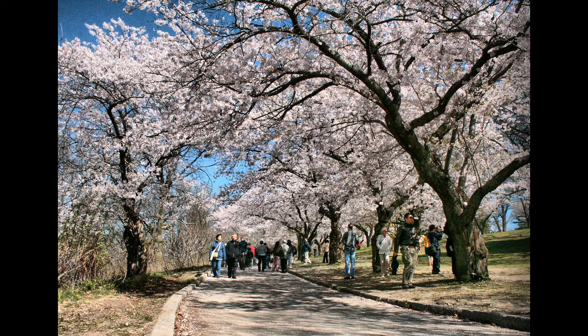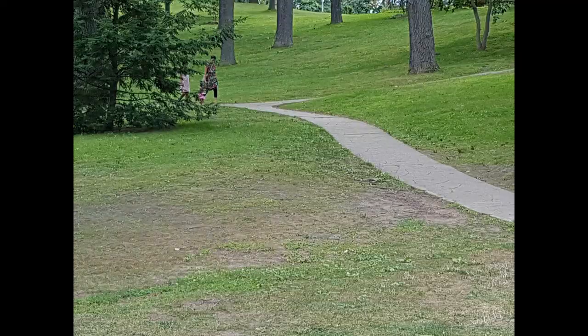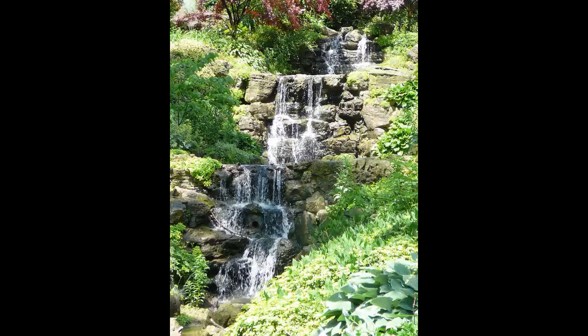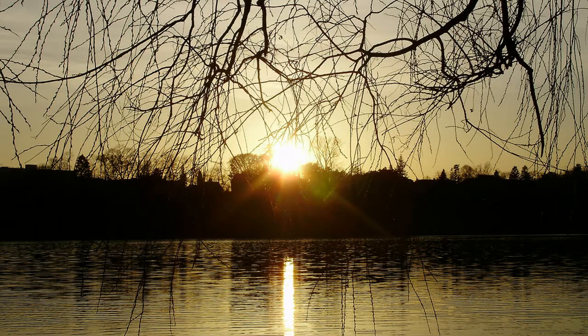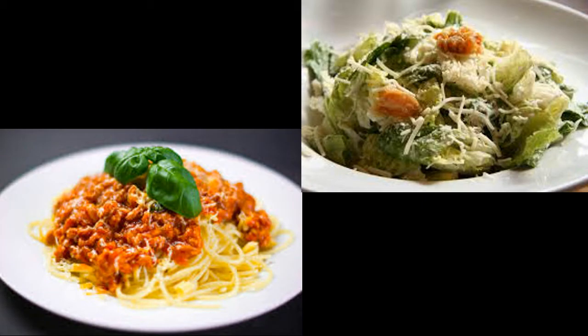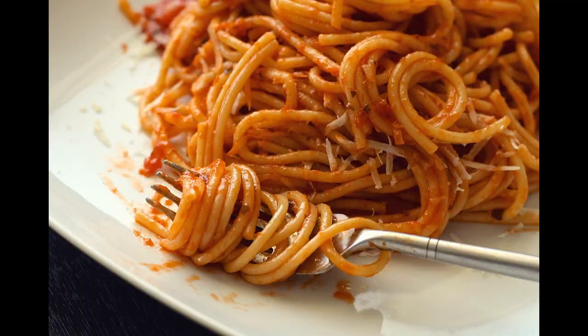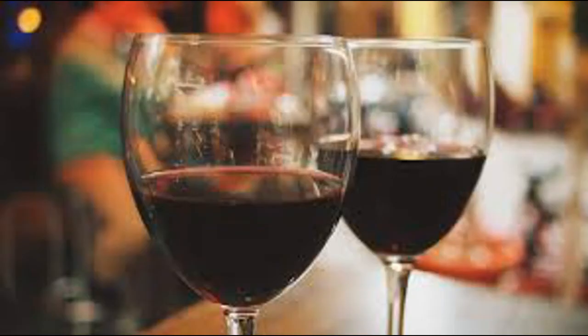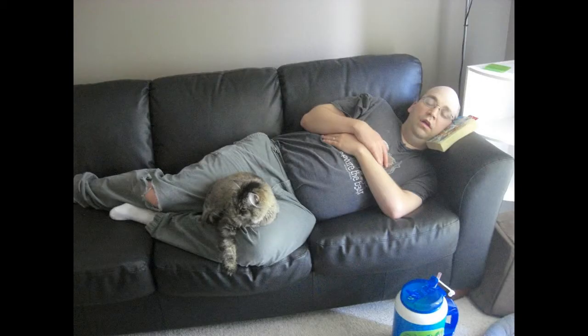Do you see all the people standing about? The cherry trees are blossoming. Shall we wander around? Do you want to see a waterfall? Come on. It's getting late. Hungry? There are lots of restaurants in Bloor West Village. Ah, pasta and salad. Dig in. And we mustn't forget dessert. Do you work tomorrow? No? Then let's drink up. Tomorrow you can veg out.